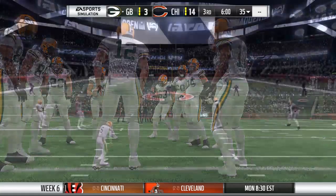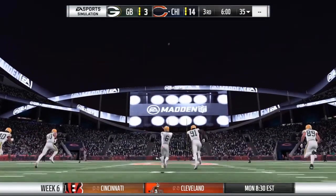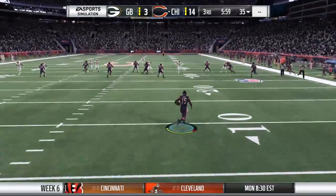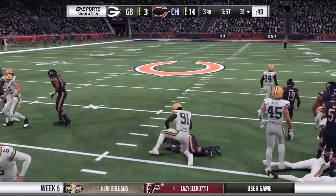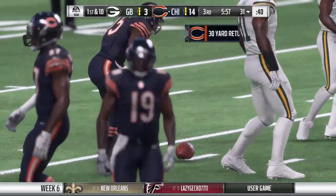But for now, let's get back to the action, ready to kick off the second half. Returning it, John Ross. And nice work on the return as they'll start their drive just past the 30-yard line.